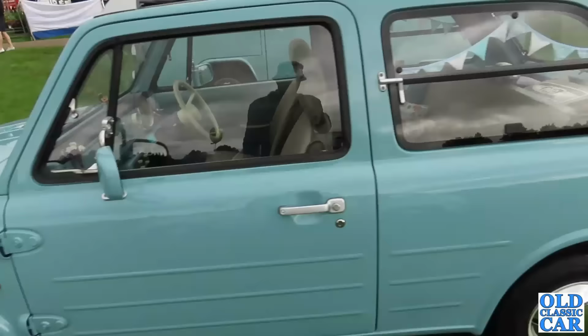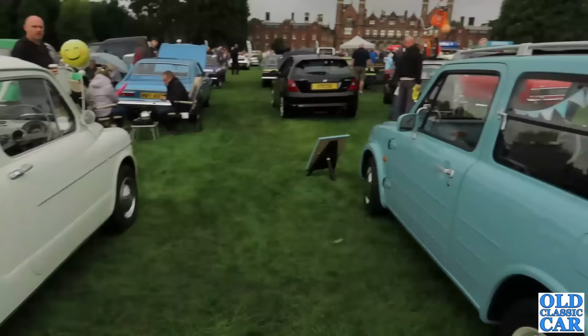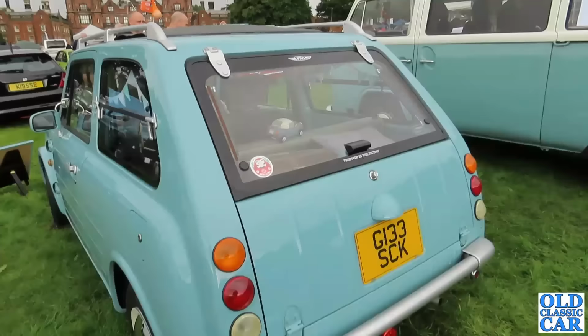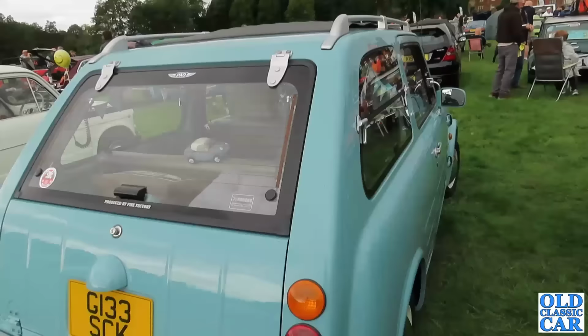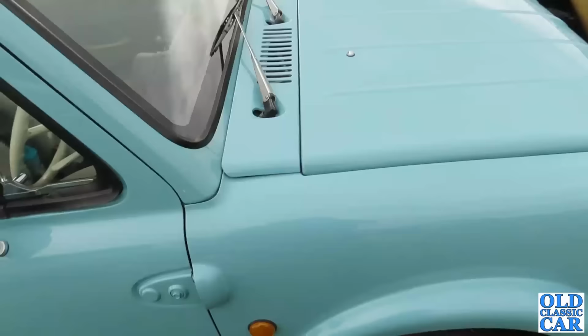And reflected in those gigantic hubcaps is the little Fiat 600 that's parked alongside. In fact, they're broadly similar shapes as well. Yeah. That's a really interesting little car, that is. I wonder if Mrs. OCC would drive one of those. I'm sure she would. Comes to slot in between the Midget and the VW. A very groovy little machine indeed.